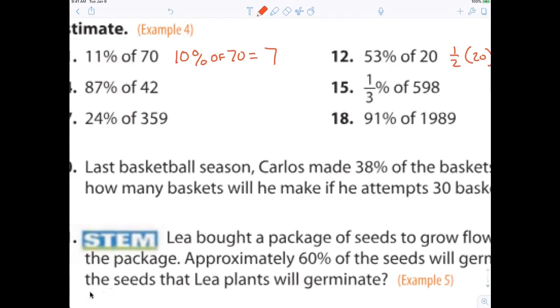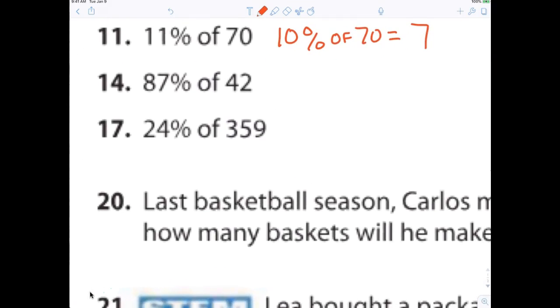All right, here we go, 14. Now here, I really don't feel like doing 87% of 42. I'm going to estimate. I'm going to change 87 to what? 87 is close to what percent? 90% of, and now I'm going to change 42 to what? 40. There you have it. You agree with that?